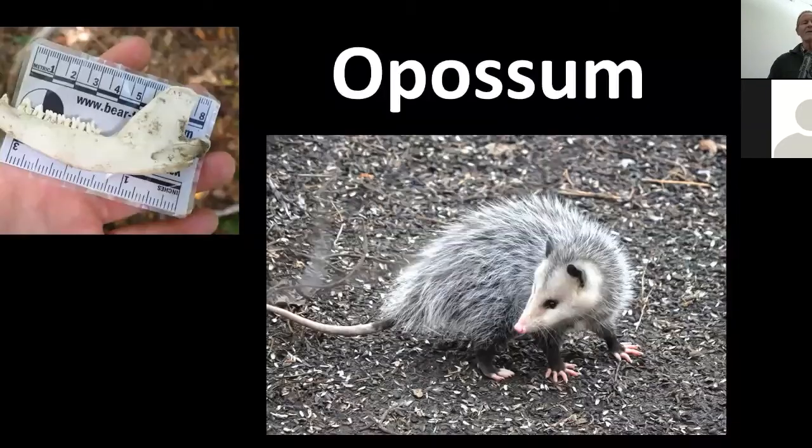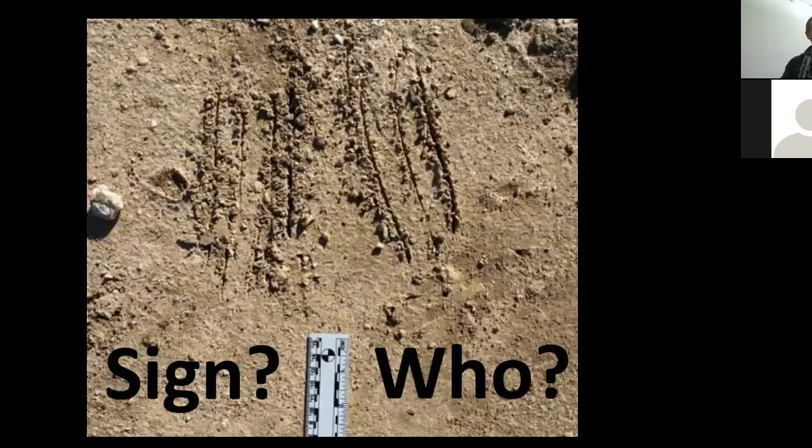Well, a carnivore, meat eater, an opossum. Opossums are strict carnivores. They eat meat, they eat vertebrates, and pretty much anything they can get their hands on. As you'll see, a lot of the animals that we have in the desert are predators.